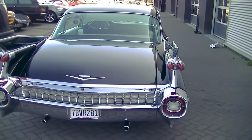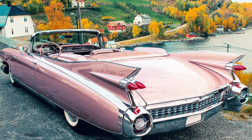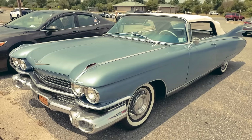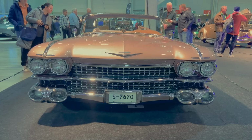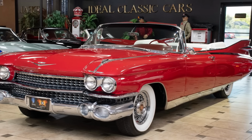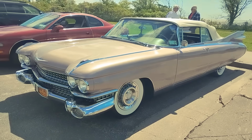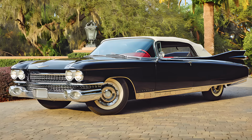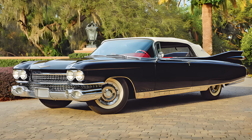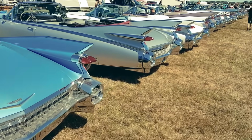With tail fins like jet wings, a body stretching nearly 20 feet, and chrome from bumper to bumper, the 1959 Cadillac Eldorado Biarritz rolls down the street like a spaceship straight out of Hollywood. At a time when America was riding high on post-war prosperity, Cadillac wasn't trying to build just another luxury car. They wanted to create a symbol of power and unrestrained opulence.